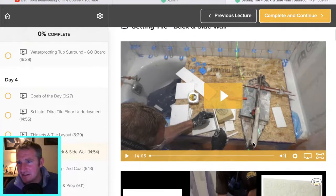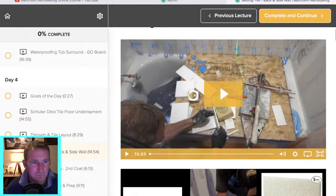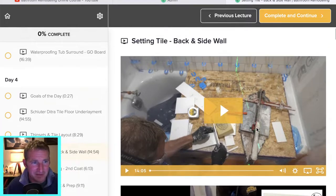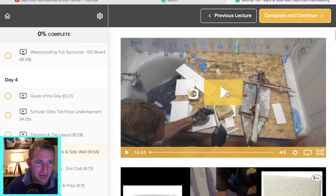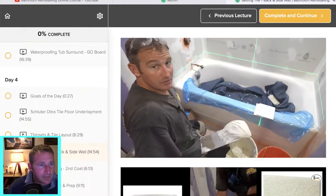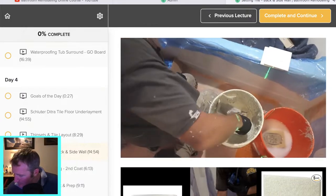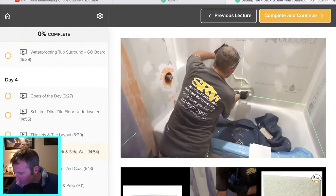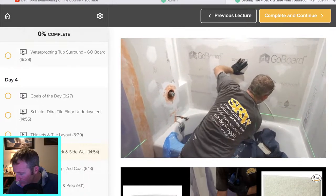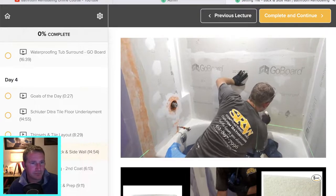But let's get into this tile setting portion of this. If you have any questions about this particular part, I will pause the video and we'll go over it. Okay, so you can see that this is a fairly thick consistency. So using the flat side of the trowel, I would recommend just burning it into the substrate.